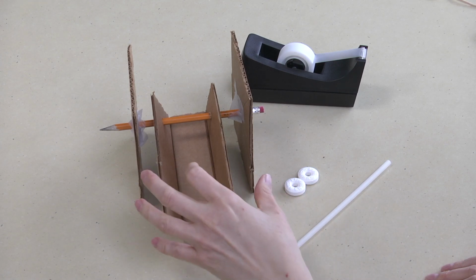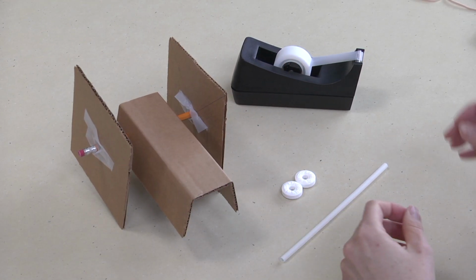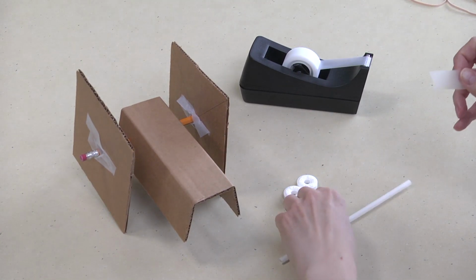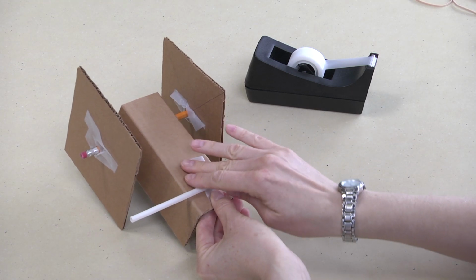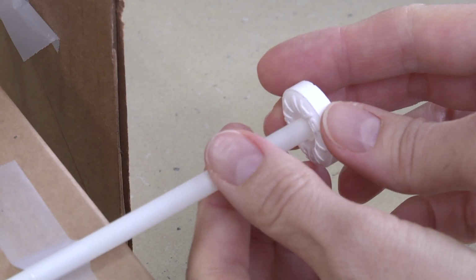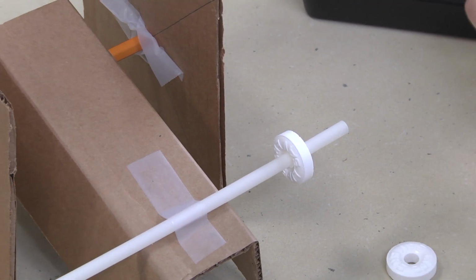To make the front axle and wheels, you will need to tape the straw across the bottom of the rover body on the opposite side from the pencil. Then slip a piece of candy onto each end of the straw. Bend and tape the ends of the axle to prevent the candy from falling off.